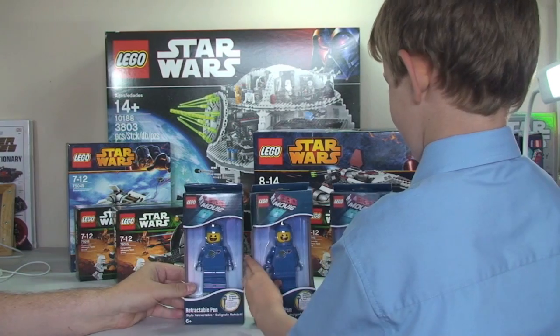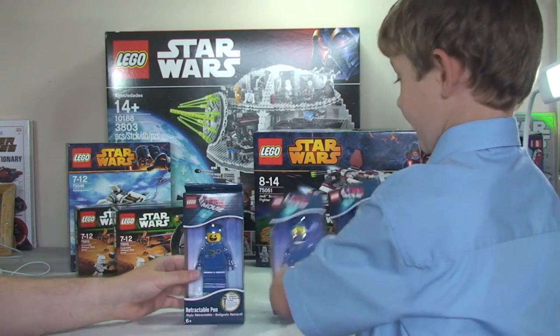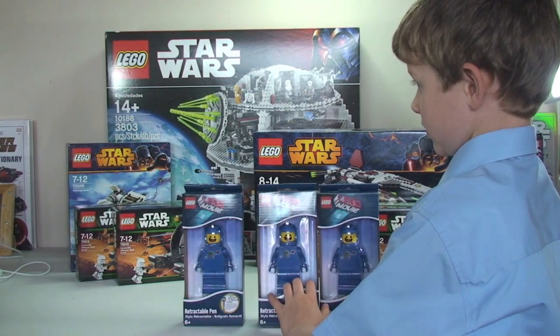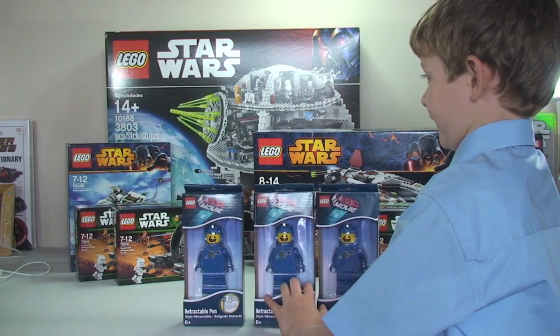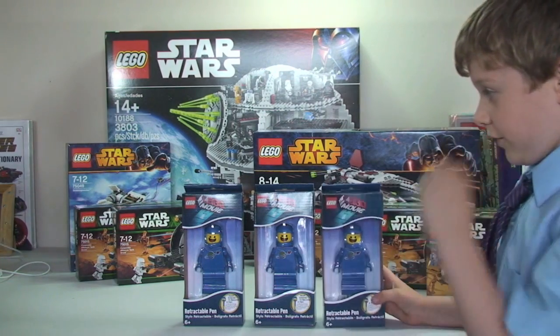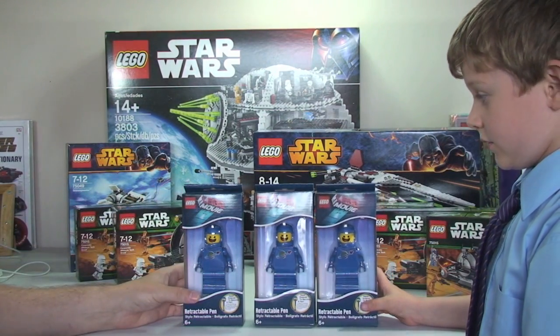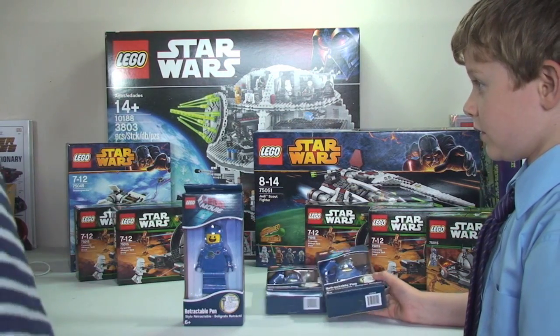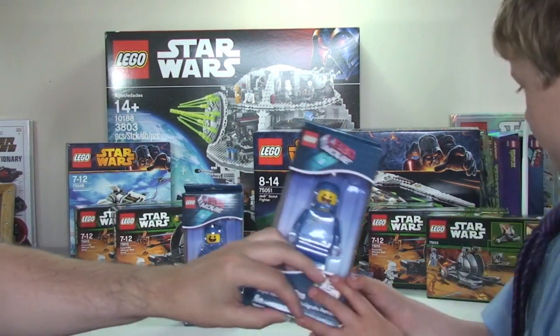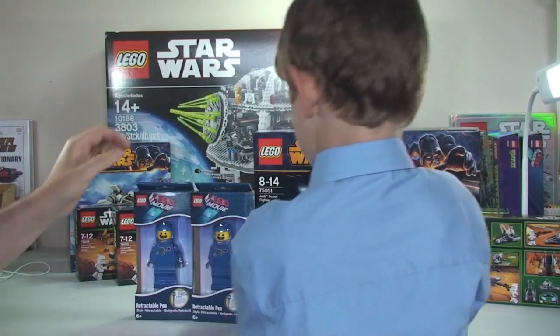3 of them. And we got 3 of those. You've got 1, so we've got 4. How much were these? £6.50 each, I think it was. We've got 4 now. Yeah, another one here. So yeah, you're right. I've got 4 in total.